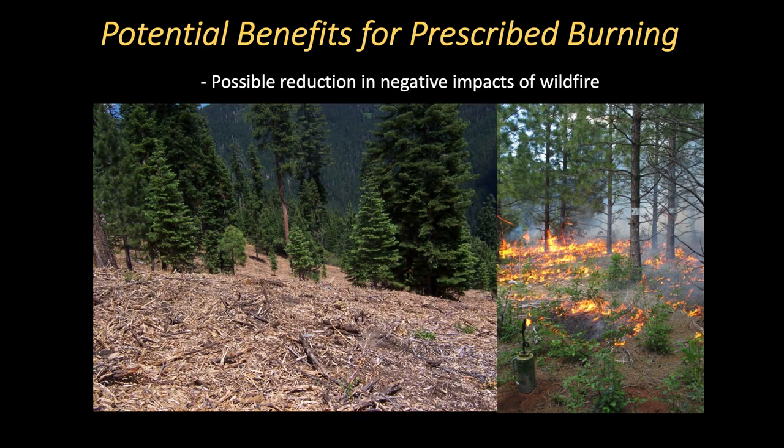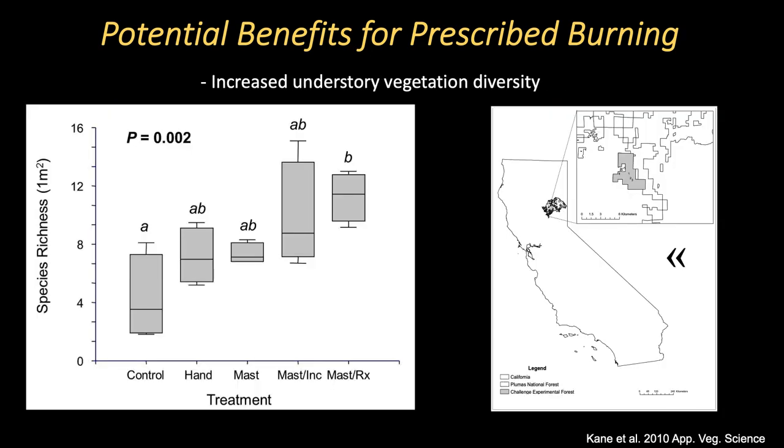Treatments that include a combination of mastication and prescribed burning that result in an increased canopy base height and substantial fuel reduction will likely promote greater resistance during wildfire. Mastication treatments followed by prescribed fire can also effectively increase understory plant cover and diversity. In a study conducted in Northern California, mastication and prescribed burning treatments increased cover by 200% and species richness by 150% compared to untreated areas.